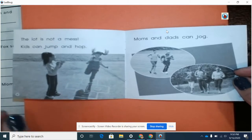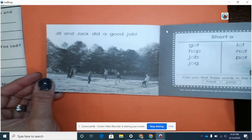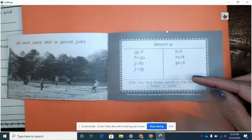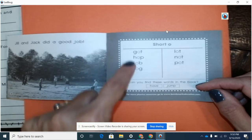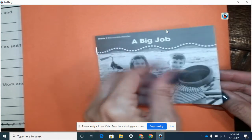Oh, and then there's kids playing and people jogging, and people in a field. And at the end, we have all of these short O words that you're going to find in the story. So you can highlight those in the story if you want to, or you can just leave them alone. But this is a good place to practice these before reading the story. Okay, A Big Job.